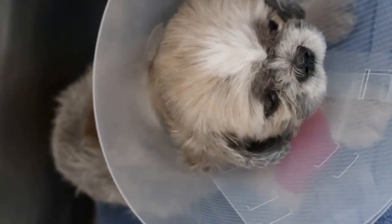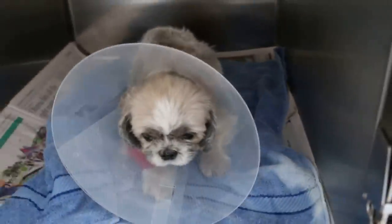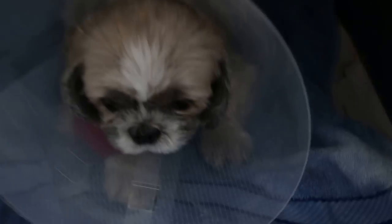The 10-year-old female Shih Tzu just after removal of the uterus, and she's recovering. I would expect her to be much better in 1 week's time. She'll be able to put on more weight.